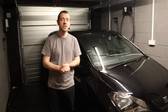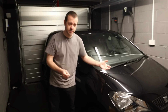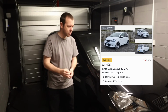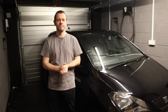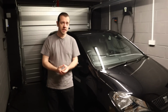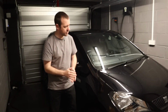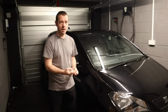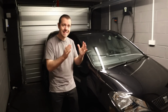I've just looked at the cheapest Seat Mii, and a 21 red plate, so that's over 2 years old. That's 11.5 grand. Again, the cheapest one. So that's £1,300 more than I got this for. So this was a genuine challenge, one I almost made. 10.2, again, close enough. If you're looking for an EV, this, for me, pound for pound, is the best used electric vehicle on the market in this price bracket.